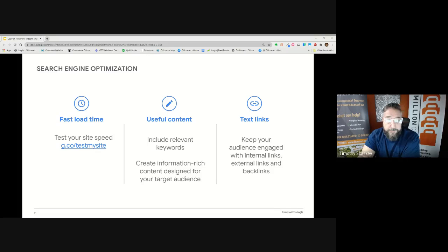So original content, useful, information rich. Was it clear and accurate? Include words users would type to find your pages, and make sure that your site actually includes those words. So you may put some SEO terms in the backend, but if you don't have those words actually embedded in your content, it could slow down your search and your rankings. And for links, especially in the navigation, use text when possible. If it's an image, make sure to include relevant alternate tags.